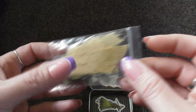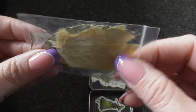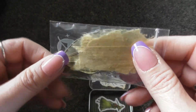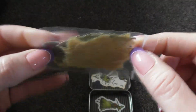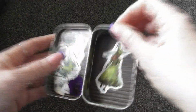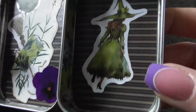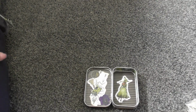And then in this little baggie as well, I have some homemade paper. I didn't make it, but I actually got this from the op shop, from the thrift shop, years ago. It was a notebook, and I thought it'd be brilliant as parchment. So I kept the pages and ripped them up. And then the bottom of the tin just looks like this. My little green witch. So that is it. That's everything that I carry with me all the time.